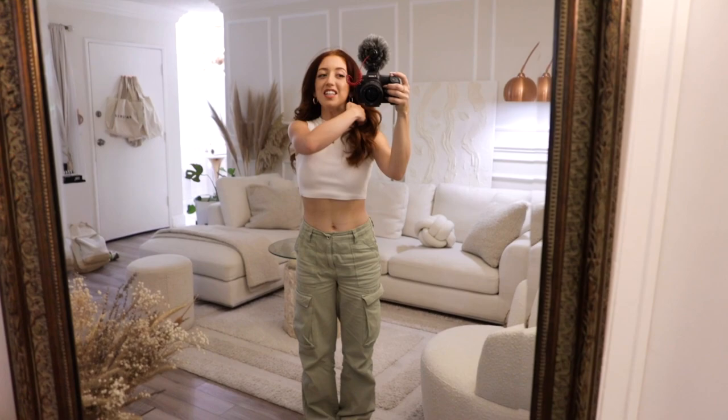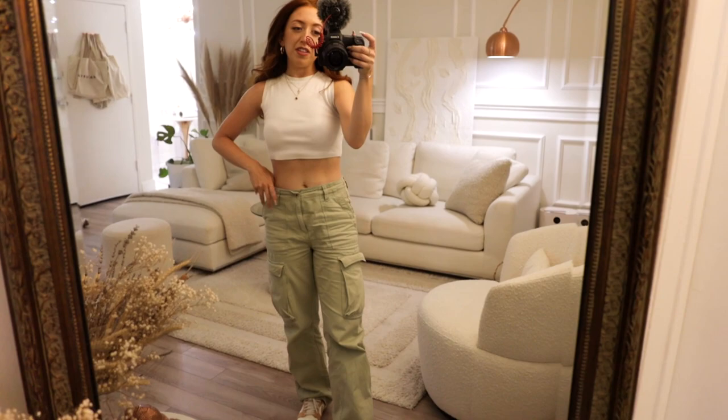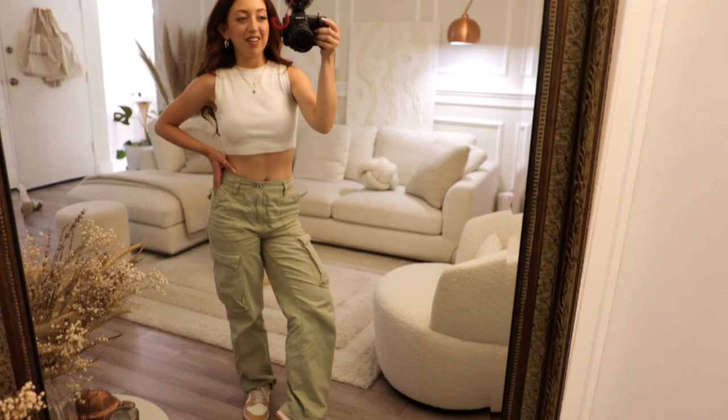Alright guys, so this is the outfit I wanted to show you that I'm wearing today. So as I already mentioned, my crop top is from Zara. I love that it's knitted, so it's not see-through even though it's white. Then the infamous pants are my ASOS cargo pants, and this is how they fit on the bottom. And I paired them with my Nike Dunks in Harvest Moon. I love this peachy orange color. And then for jewelry, I'm wearing my necklaces that I got from my mom and my grandma, earrings from Amazon, as well as my rings. And that is the full look. I really like it. And it's very comfortable as well.